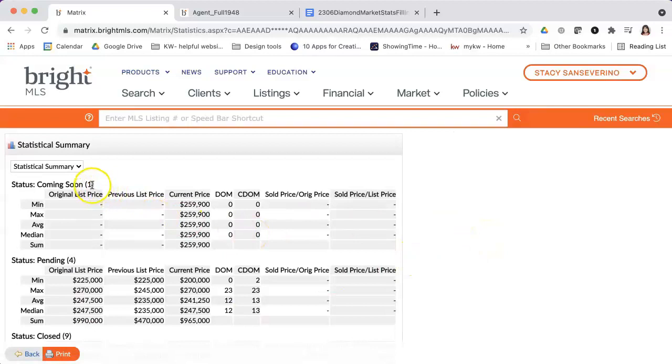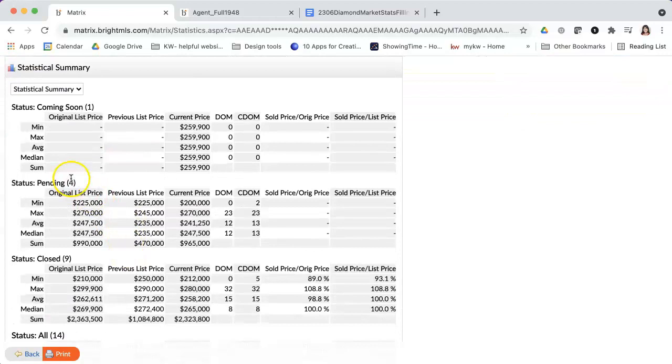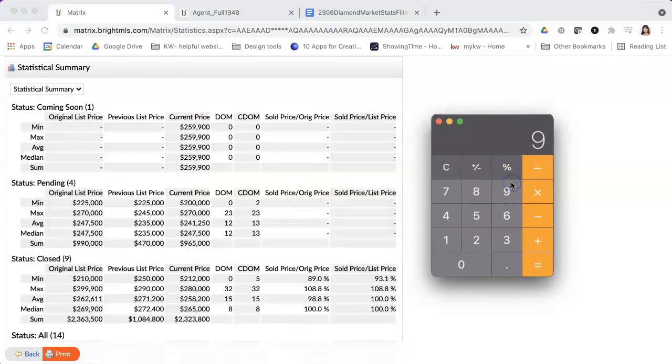So we see there is one coming soon. There are no active properties. Obviously, as an example, we're pretending like it is active, but for now, we'll just look at these homes as they stand with this status. So 4 pending and 9 closed. So that's 9 homes that sold over the past 6 months. So 1.5 homes sold per month. That means the absorption rate is 1.5 homes sell per month.